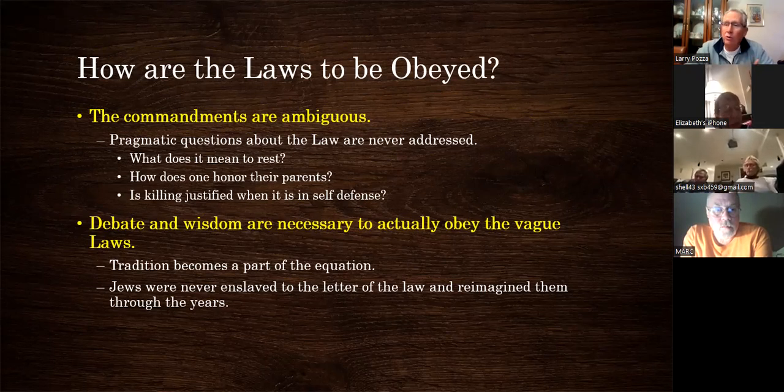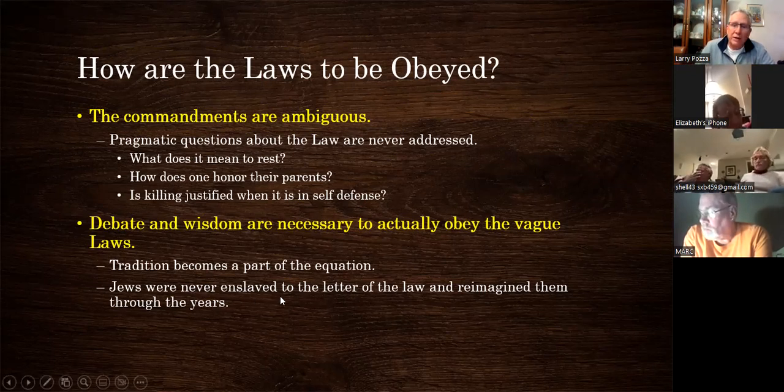And then you have to factor in the whole matter of grace as well. And that's where you get into the book of Galatians in particular, that Christ obeyed the law and fulfilled the law and all that type of stuff. And now we live under grace. So it seems as though the last line of this slide is Jews were never enslaved to the letter of the law, but they had to kind of reimagine over the years how these laws are going to pertain to them. That's where tradition starts to enter into Judaism.